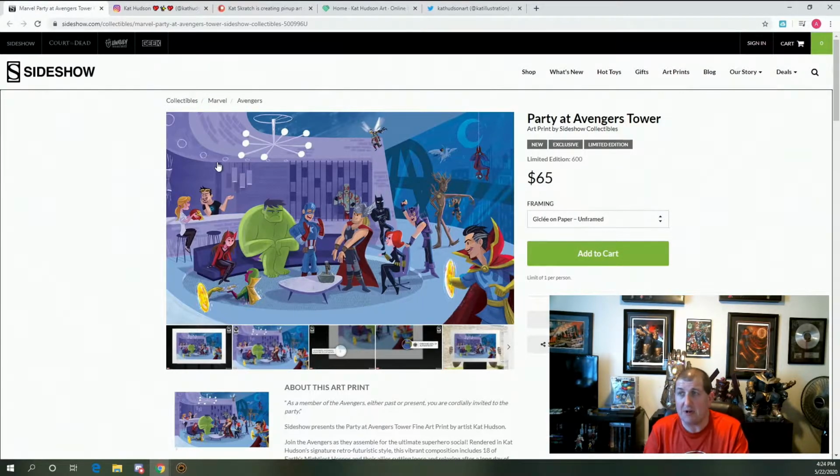This one was a limited edition run. The artist was, and I hope I'm not getting her first name wrong, either Kat or Kat Hudson. Honestly, I'd never even heard of this artist before I saw this piece on Sideshow, but when I saw it announced for pre-order a few weeks back, I absolutely fell in love with it. It reminded me of a nice little 50s themed take on the scene from Age of Ultron, where they're all just gathered around and partying in Avengers Tower, and I absolutely loved it. I knew I had to have it.